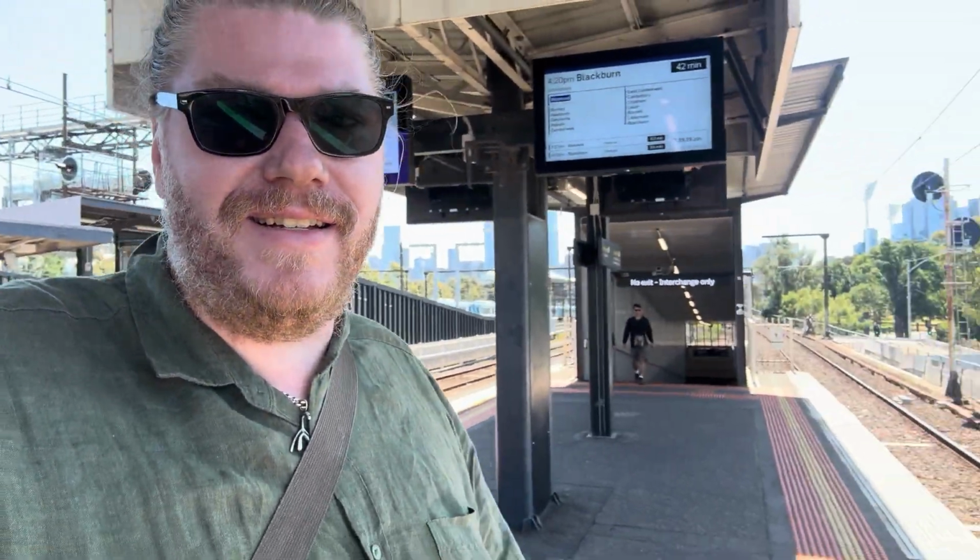Okay. We definitely have a Richmond station in Sydney, but it is nowhere near this big. And also, it is nowhere near the city. We're right next to the city. Sydney's Richmond station sucks in comparison.